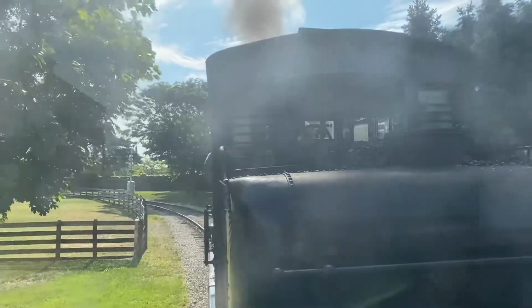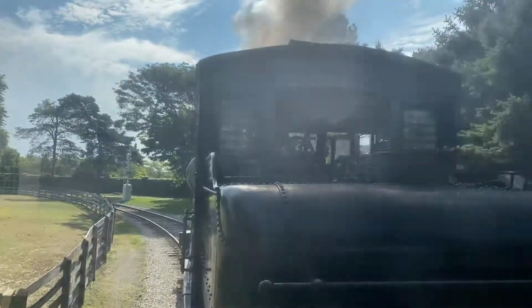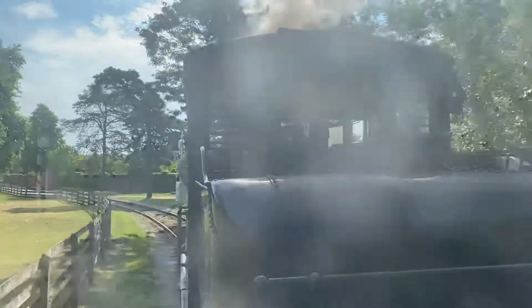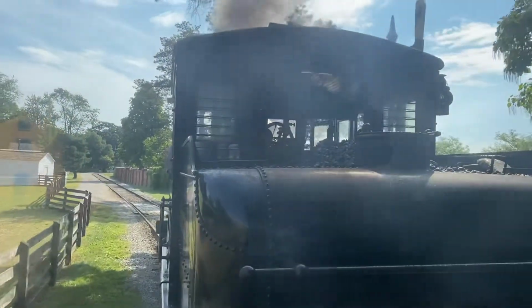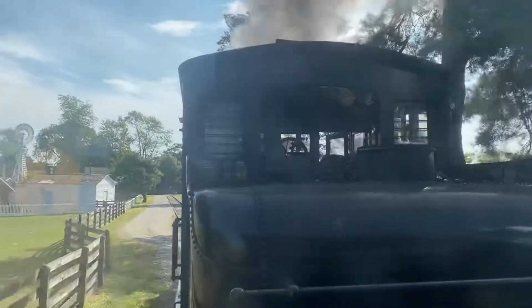Our journey begins at the Ford Farm, built in 1861 in what is now Dearborn, Michigan. Henry Ford was born in that farmhouse, the upper bedroom actually, on July 30th, 1863. Henry Ford became one of the greatest industrial figures of the 20th century.